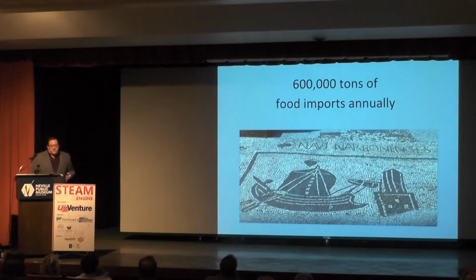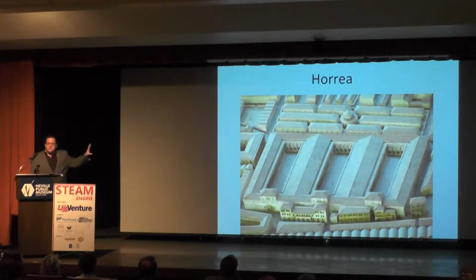Now, to support the city, scholars have calculated that each year a minimum of 600,000 tons of these 3 basic foodstuffs had to be imported to Rome from overseas provinces. This was done during the summer, stored in warehouses that distributed throughout the year. And just to give you some idea of the scale of all this, these warehouses, here's a reconstruction of one, were known as Horrea.